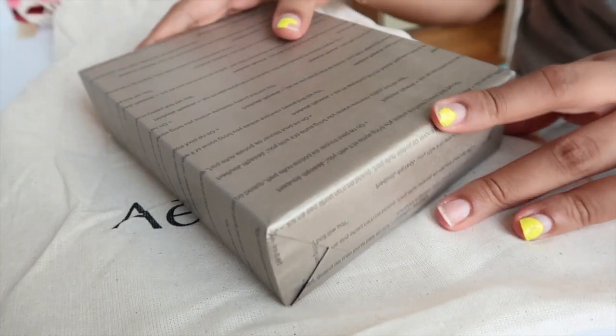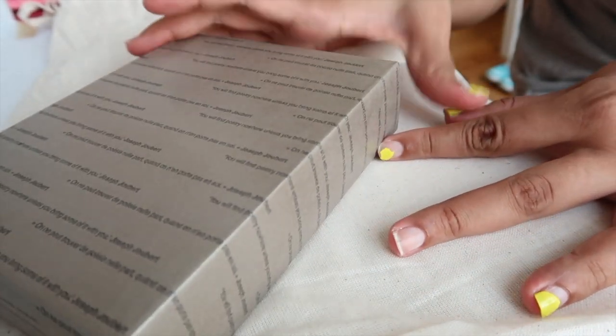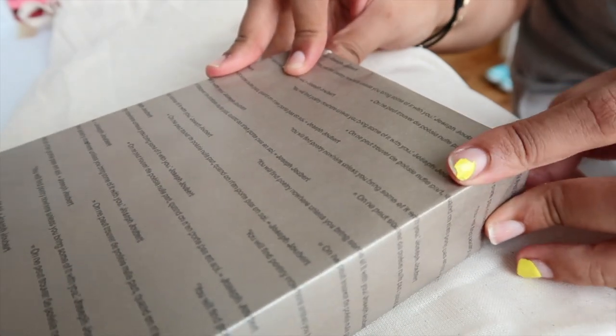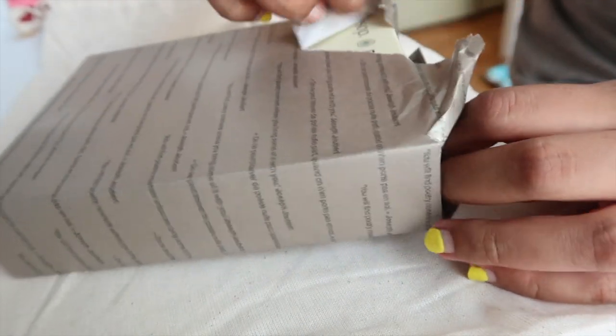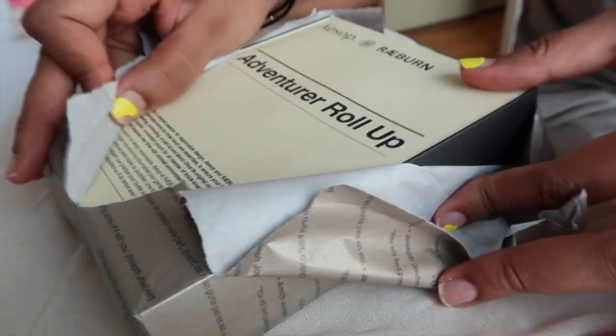This is the set that I got. I forgot what it's called. I think it's called the Wayfarer or something. But it came gift wrapped. I can't remember. Maybe I requested a gift wrap just because I want to treat myself. It's called the Adventurer Roll Up.